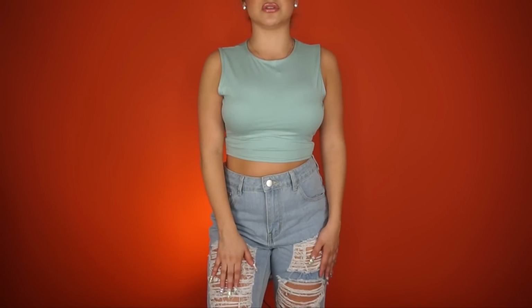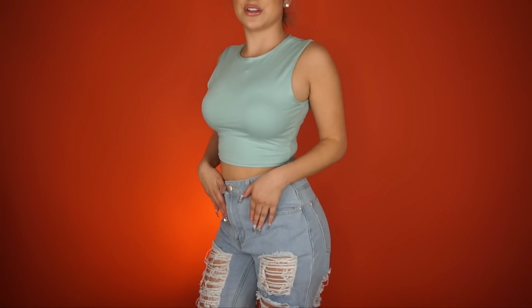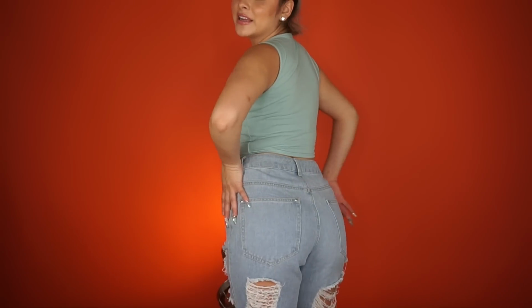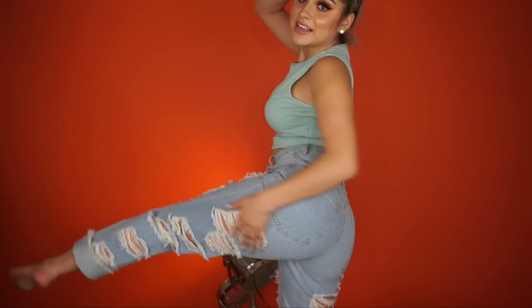These are double-sided cut up. So if we look to the front, literally everything is cut out throughout the leg. And then if we go to the back, everything is literally sliced up, which I think is very different and super cool. So if you guys are looking for more of an edgy look to spice up your casual look, these jeans are for you. Also, these jeans do have more of a comfortable boyfriend feel, and they're also cuffed on the bottom.